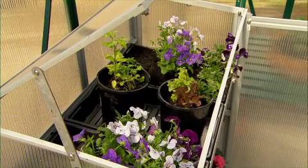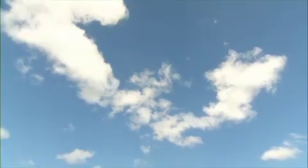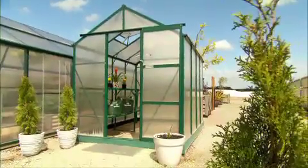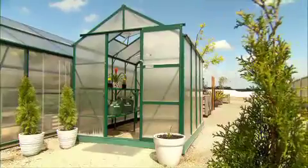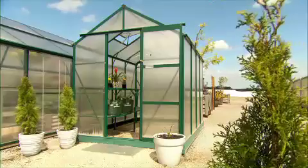wall, fence or hedge. If you're more of a professional grower, or you can see yourself spending a lot of time in the greenhouse, then you might like to think bigger. The 1.9 metre width Garden Pro is the perfect choice for hobby gardeners. Big enough to grow lots of things year-round, but small enough to fit neatly into the corner of the yard.